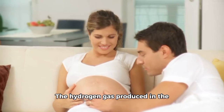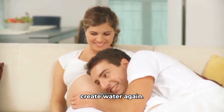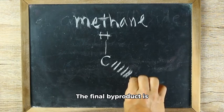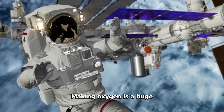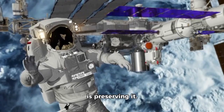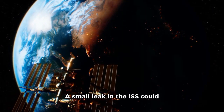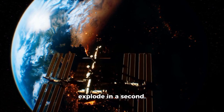The hydrogen gas produced in the process is reacted with carbon dioxide exhaled by astronauts to create water again. The final byproduct is methane, which is discarded into space. Making oxygen is a huge challenge for the ISS, but an even bigger challenge is preserving it. A small leak in the ISS could have disastrous consequences. The entire station could explode in a second.